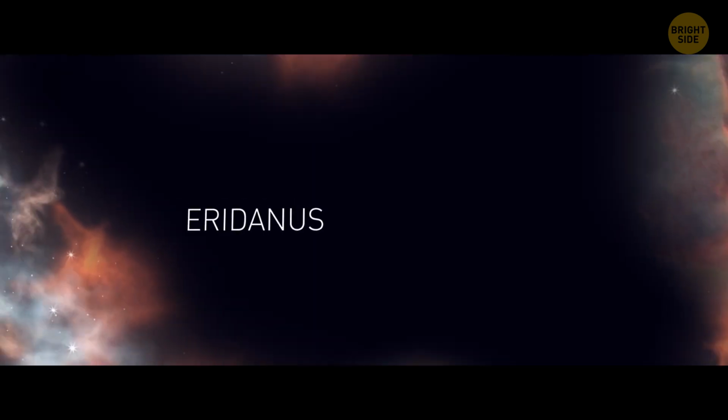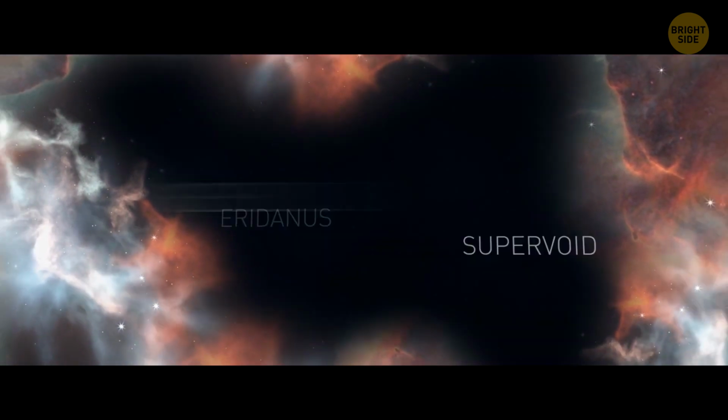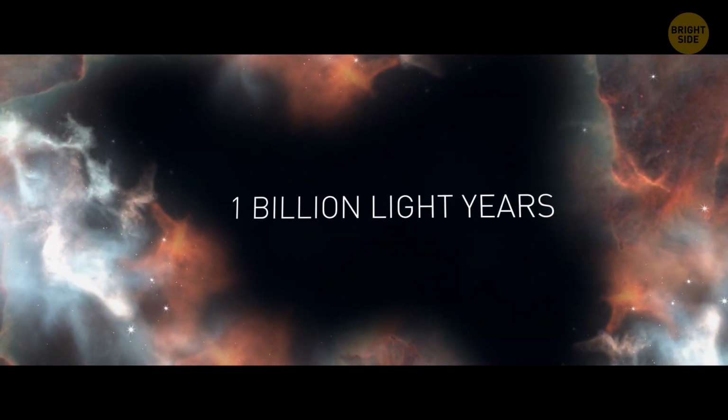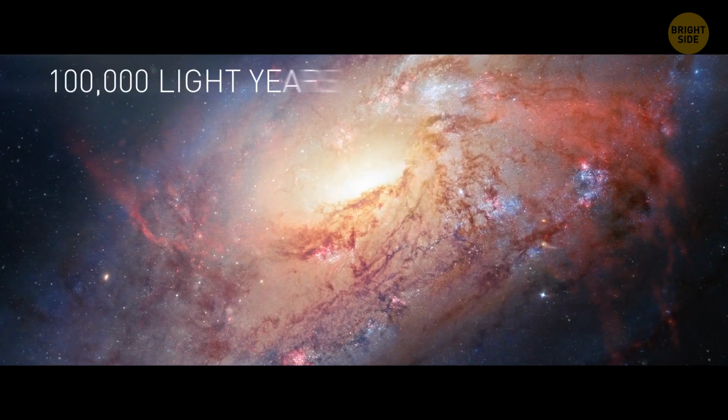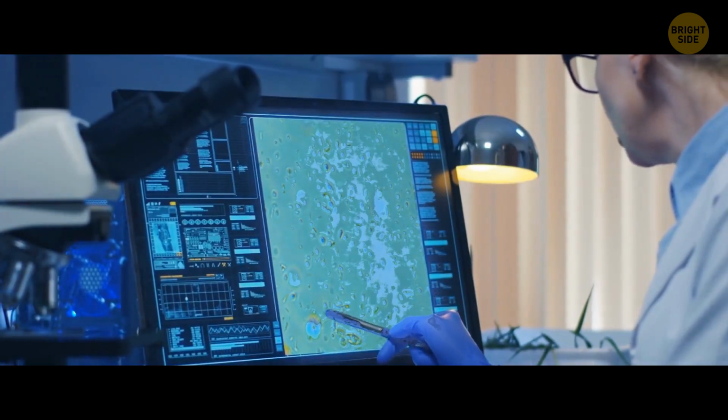This place is called Uranus Supervoid. It's about 1 billion light-years wide. By comparison, the width of our entire galaxy is only about 100,000 light-years. There's absolutely nothing in this place, and it may be a trace from an old collision between our universe and another. Scientists think they were passing by each other.